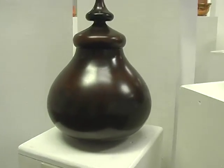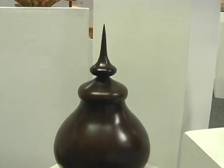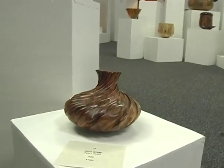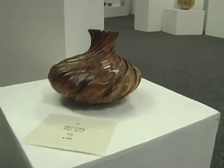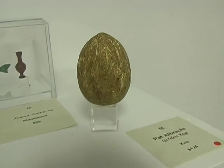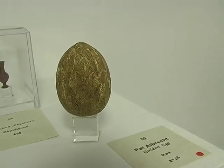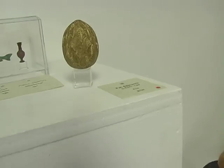And over here we have an example of an urn made out of milo, one of the royal woods of Hawaii. Here's a nice piece of koa which has been carved with several grooves that kind of simulates rope lava. Here's an example of an actual wood burning, where a wood burning tool has been used to actually carve the feather features, and beautifully colored as a golden egg.